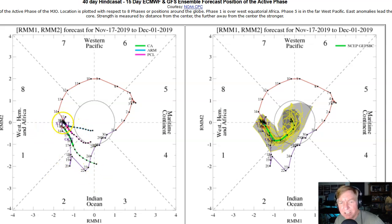So where the heavy dot is right there, that's where the active phase is, according to this right now. It's almost over North Africa in the far eastern Atlantic. And this is the forecast for the next 2 weeks. Basically, the further the dot is away from this circle, the stronger it is. So we'll call this a weak active phase. If it was out here, it'd be strong. Over the far east Atlantic, forecast to move to the Indian Ocean.